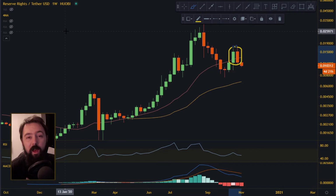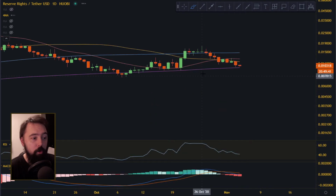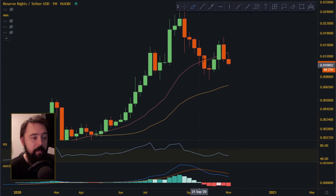If you're watching on the 1 hour, who cares? If you're watching on the daily, this can be something, you know. But on the weekly, you should take this seriously. This is a weekly candle, so these 2 are weekly candles, so you should take this seriously, especially since it didn't hold the 20 moving average. So the price is on the daily holding the 200 moving average, but on the weekly it's not holding the 20 moving average, it's well below.